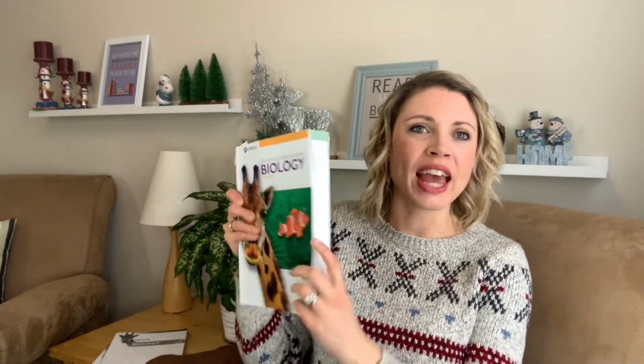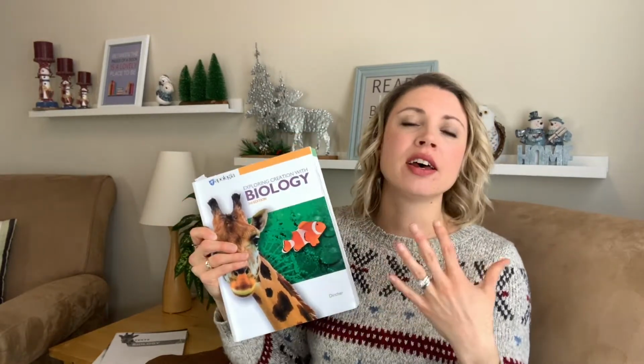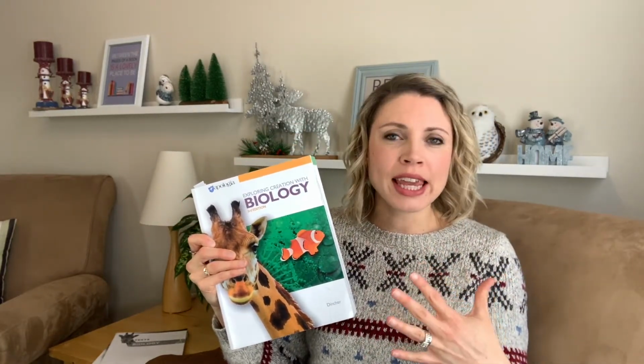One of the first things that I would recommend considering if you're thinking about using this program is what format would be the best fit for you and for your child. There are 3 options available. So you can do this course as a traditional text print-based program where you get the textbook, the solution answer key, and also a book of tests. So that's the print-based option. The other 2 options are online.